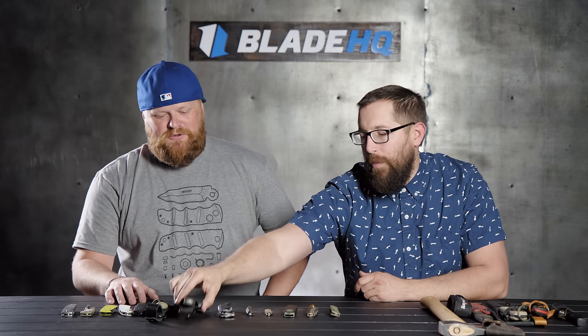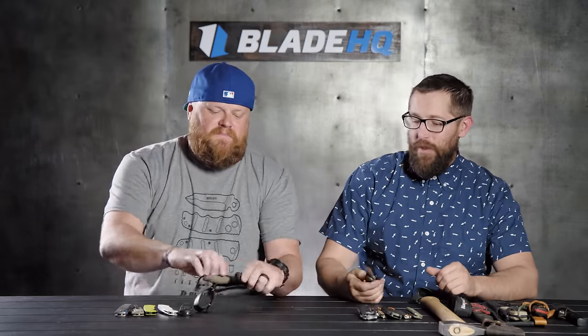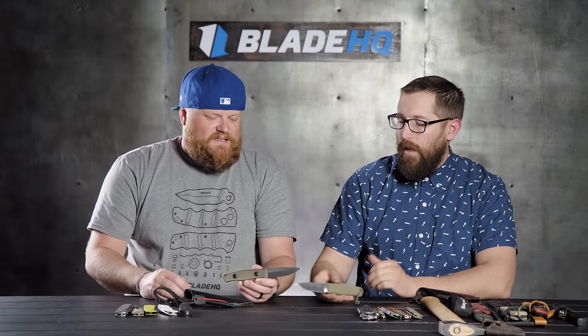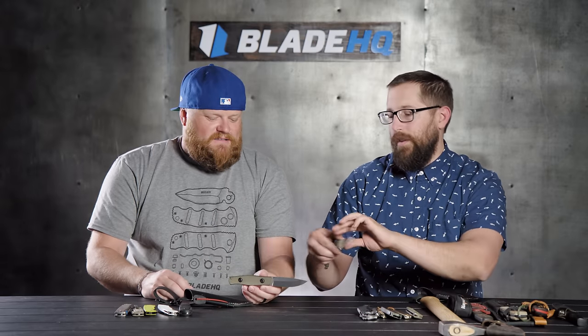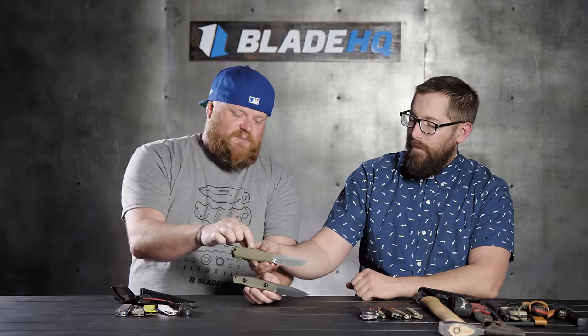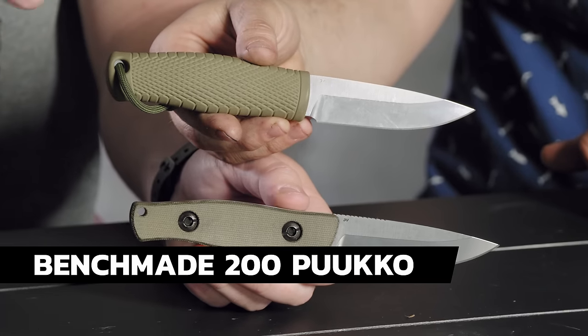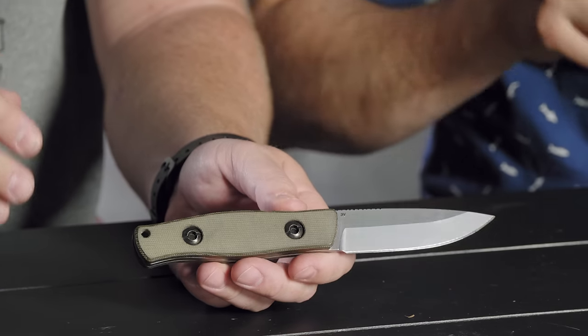So we got two Pukos. Cool. I'll pull one, you pull one. Yeah, and we can slide those over and show these off. Actually, you know what? You talk about this one. Okay. So this is just the standard Benchmade Puko 200, the standard thing. Yeah, this is how it comes originally. And then the very first day I bought my first Puko, I cut the handle off.